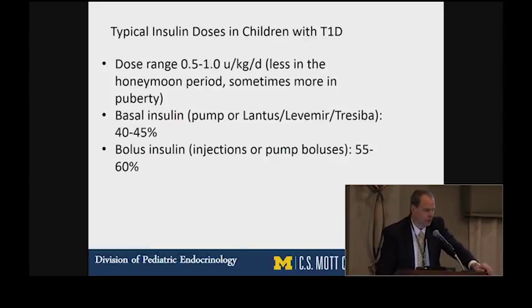This is really important for you to know this range, because if you're adjusting insulin in a child, say, on Glargine and Aspart, and let's say that child has increased their own dose up to 3 units per kilogram per day, what do you think is probably happening? The answer is he's probably not getting his insulin.